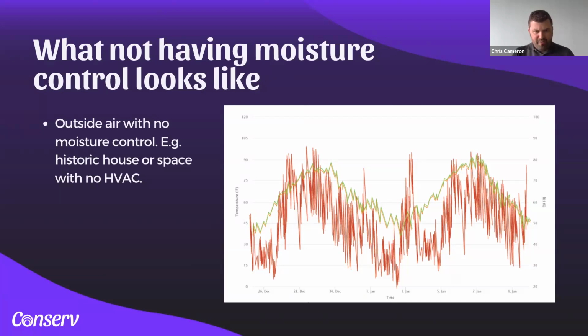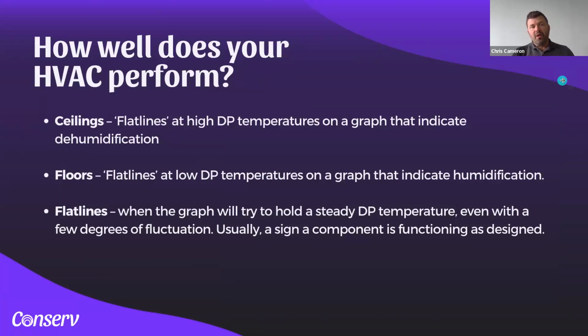When we're at, I believe, a 14 degree dew point outside, we're still at about a 30 inside. So that internal structure's capability to hold moisture a little bit better is evident from this graph. This helps give a better understanding of how your structure itself buffers for some dew point and buffers the moisture within your environment. Next slide. But what if you do have an HVAC system?